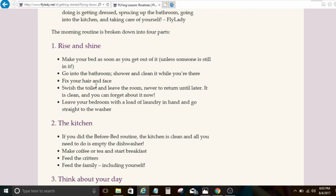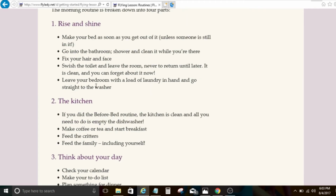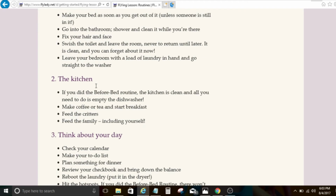Rise and shine. Make your bed as soon as you get out of it, unless someone is still in it. Go into the bathroom, shine and clean it while you're there. Fix your hair and face. Swish the toilet and leave the room, never to return until later. It is clean, and you can forget about it now. So basically she's saying swish and swipe. Leave your bedroom with a load of laundry in hand and go straight to the washer.